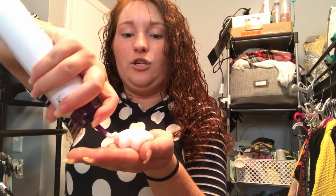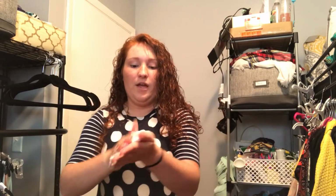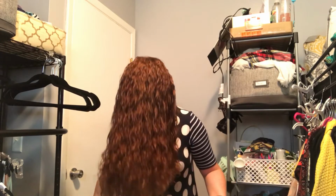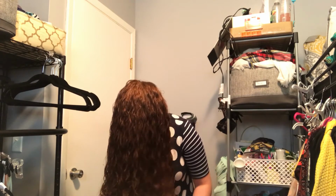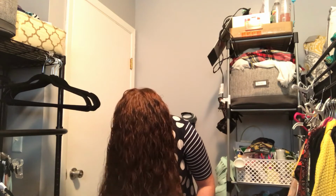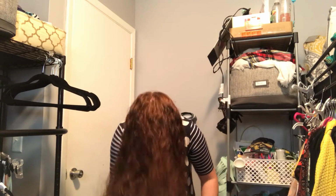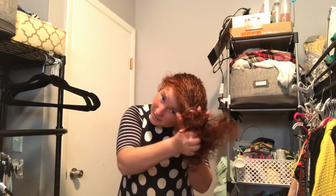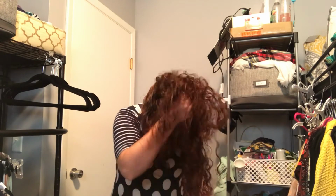So you don't want to put too much in your hand to start off with because you will have too much. So I start this off, and I start this from my ends up. I do the same thing. I flip my head over, and then I start at the bottom and I scrunch up. So everything that I do except for the thickener, I start from the bottom. And the thickener is for my roots, so that's why I start at the top and work my way down.